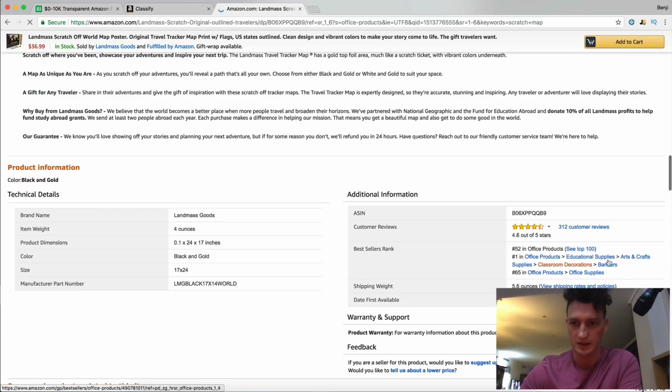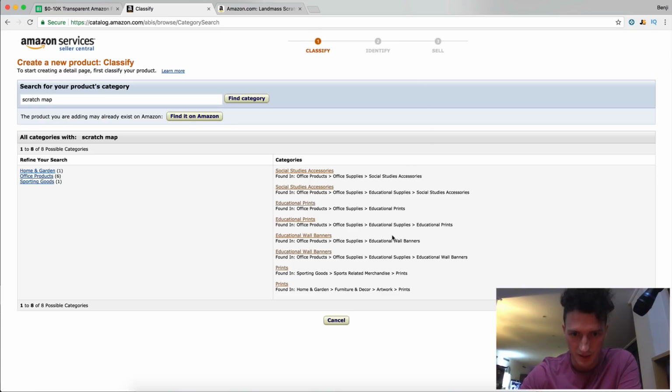Office products, arts and craft supplies, so education, arts, crafts, classroom decorating, banners, and then also in office supplies. So let's see the banners one. Educational wall banners, it's listed here in the back end. So they're in that one. So you can choose either one of those.